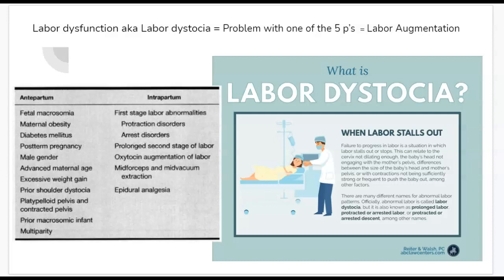That also does help because it releases prostaglandins, and it also removes the cushion between the baby's head and the cervix. So that also helps as an intervention for labor augmentation, okay? There are some things, and so that's an example. So you need to know the P's and what the solutions are to those if there is a problem with one of those P's.